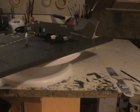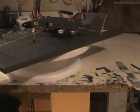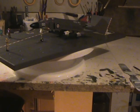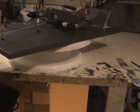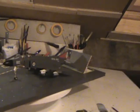Because I did get a message off UK Scale Modeler, Ian. He wanted to join. He asked when the group build was, whether it was over, because he had a Sea Fire. But I've sent him a message that says it's officially over. So he says, no problem. Anyway, we'll get on with the Phantom.